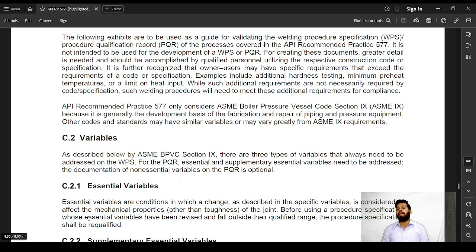So the following exhibits are used to guide for validating the welding procedure specification and procedure qualification record for the process covered in API 577. It is not intended to be used for development of WPS and PQR. It is just for verifying the WPS and PQR.